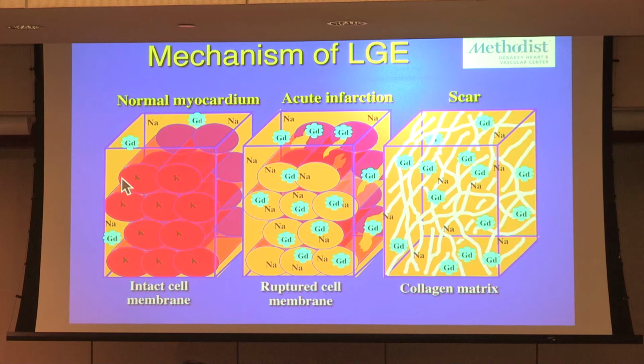Now, if you have an acute infarct, what happens is you've got rupture of the cell membranes. Therefore, gadolinium can now make its way into the space within the myocyte as well as the extracellular space. And as a result, any given pixel will have more gadolinium and therefore show more hyperenhancement.